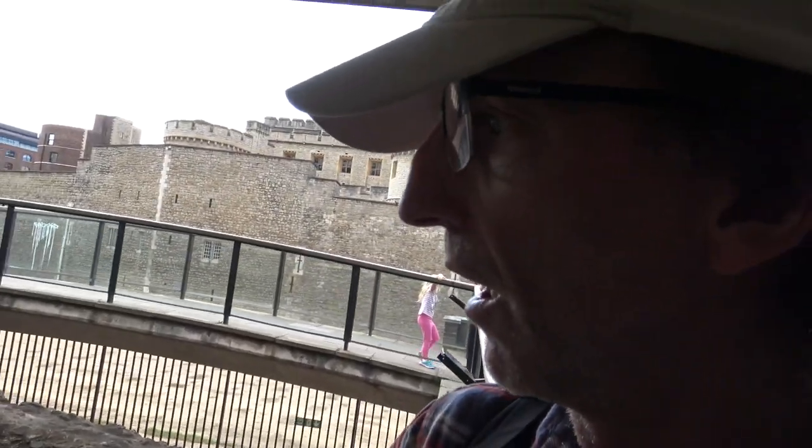This is a medieval post, in other words, a gatehouse. One of few remaining very good surviving examples of this gatehouse. They think that this was actually built in about the 13th century. This is one of the gatehouses of the London Wall.